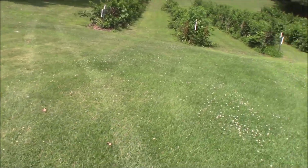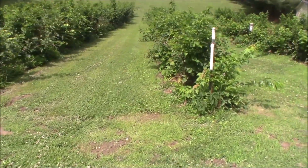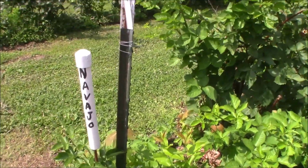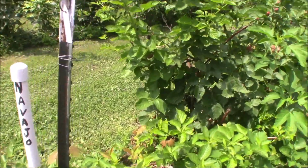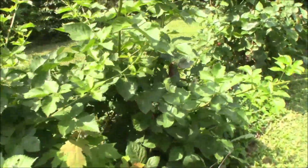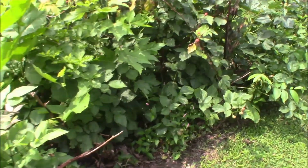Well, we're going down here. If you're familiar with the videos, you know we're going through the blackberry patch now. I got a wild idea to name all of them. That's the name of this particular row here. You can see, look at them, they're coming on. These Navajos are coming on. We'll get up there in a minute and I'll show you some that I've propagated from here. And all these 6 rows up here at the back of the big garden, some of them are getting ripe. I ate some this morning. I ate some yesterday when I was mowing up there.